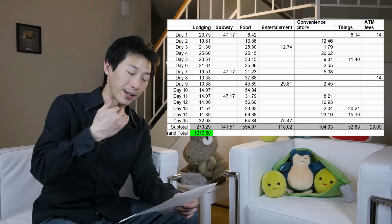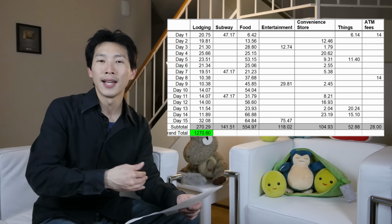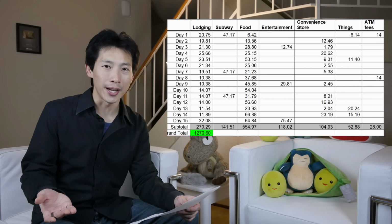So you divide this by the number of days I was there, 14. It means I spent $100 a day. Now, at the end of all this, I did have about $20 left over.